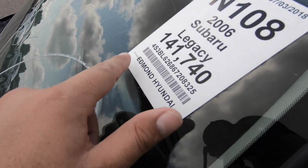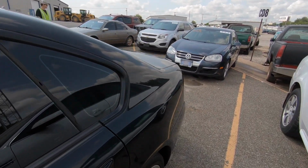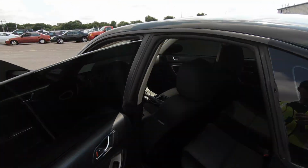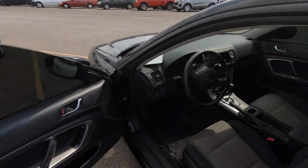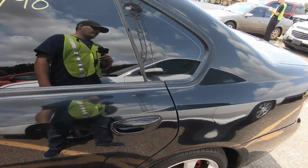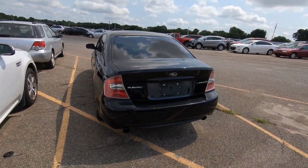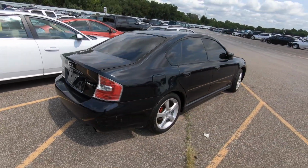And Edmund Hyundai, anything that says Edmund anything, that's an affluent neighborhood out here. Really, really nice area. It's where most of your wealthy people live. So it doesn't surprise me that a dealership up there wouldn't even want this sitting on their lot. Although for the average Joe like me, personally, I think it's a great looking car. This is one that I would not hesitate to bid on in a heartbeat.